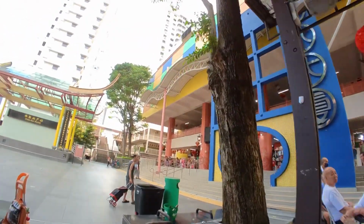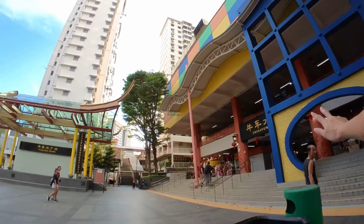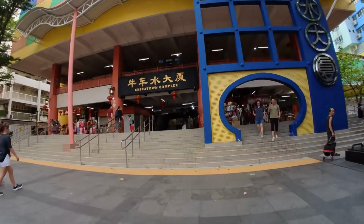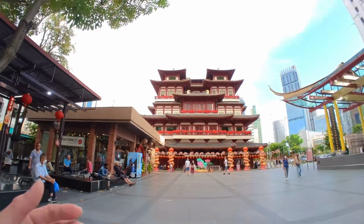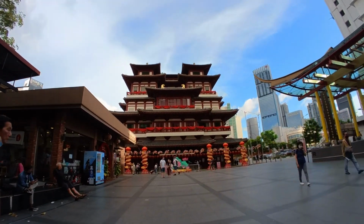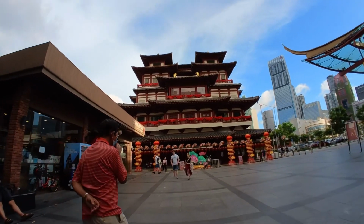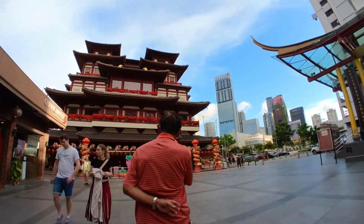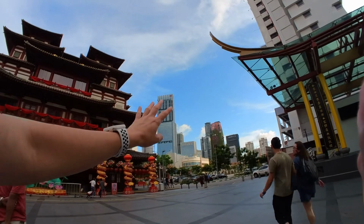And of course here at Chinatown Complex, this is actually a hawker center where you can have a lot of cheap food. And next we are actually going to a Buddhist temple, one of the largest in Singapore, very beautiful. And you can learn a lot about the heritage of the religion as well as a bit of Chinese culture. And over there is actually our CBD area, very near, it's just about 5 minutes' walk.